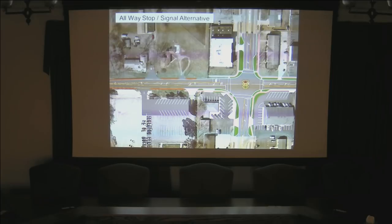I'll reserve my comments, but this makes perfect sense. When that line turns green for the green arrow, you get 10 seconds. You're lucky if you get to 10 seconds. And it's the same way at the intersection of Myers out there. That line is bad.